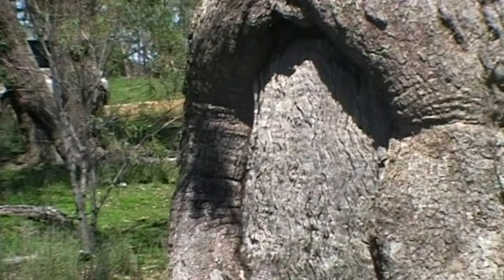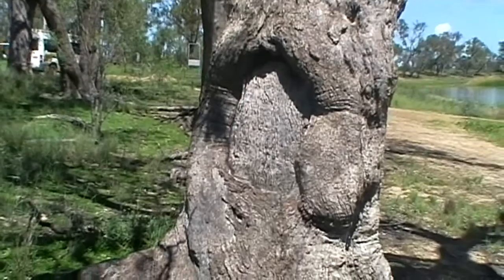Okay, this tree got... Hurry up and be quiet.